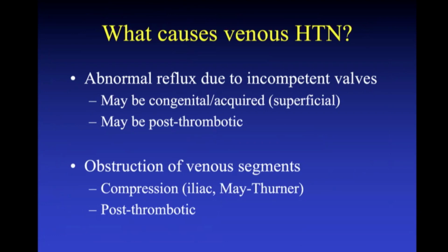So if you talk about the venous system, why do they get hypertension? It's two buckets. It's basically reflux or it's obstruction. If the valves don't close properly to prevent reflux of the blood down towards the foot, then the orderly process of blood moving back up to the heart is short-circuited and the patient gets hypertension down towards the ankle. This can be congenital or acquired, and that's usually the case in the superficial system, or it could be post-thrombotic, and that's most often the case in the deep venous system after DVT.